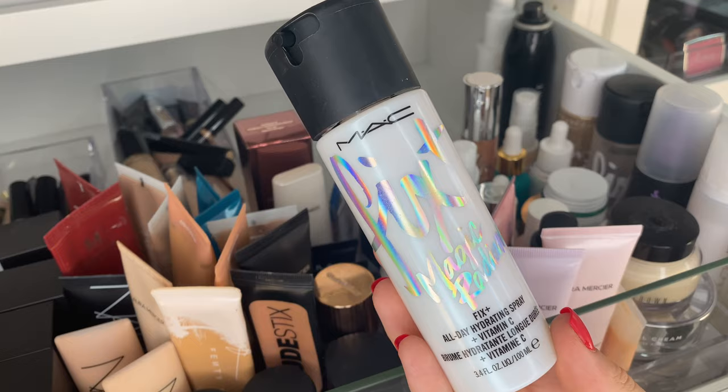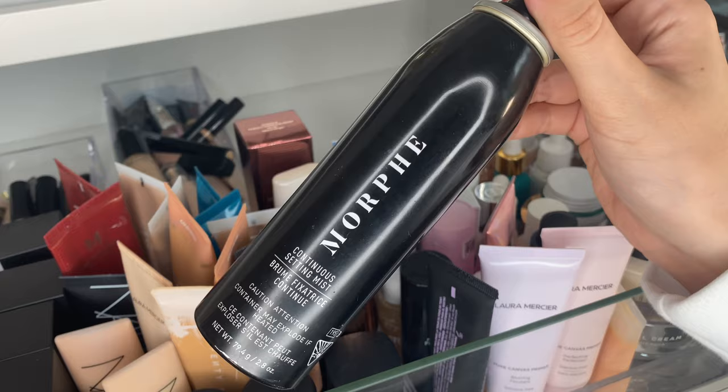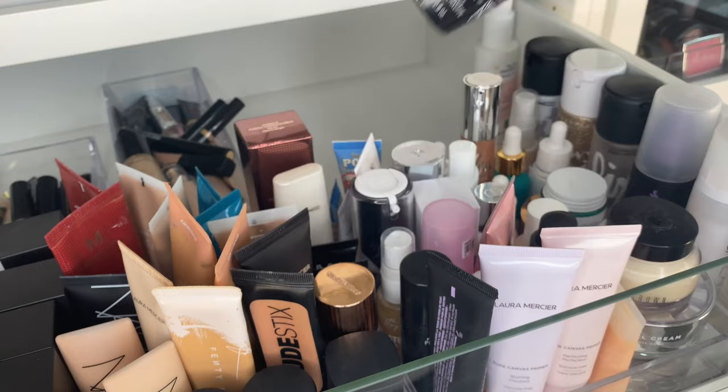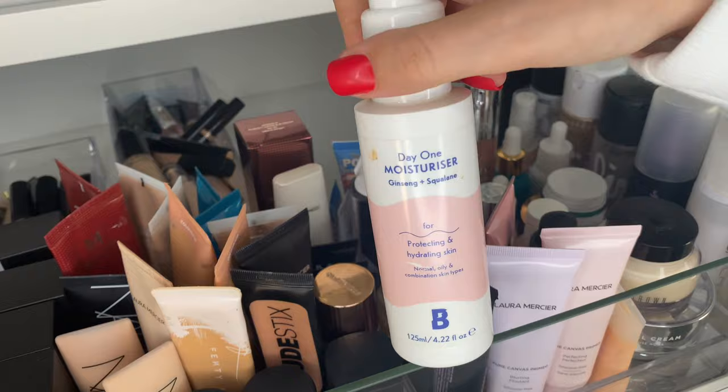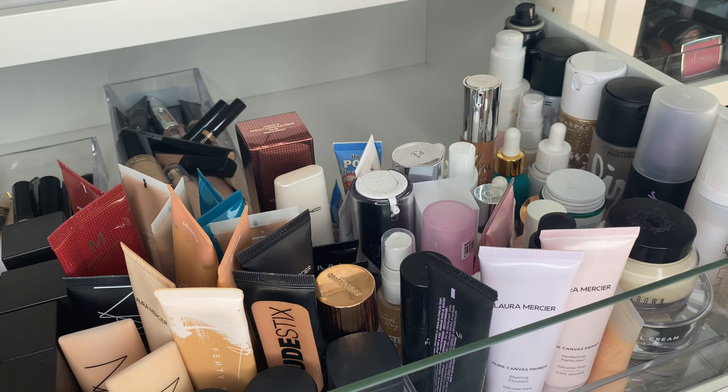I just love it. Morphe Continuous Setting Mist. It's not underrated because everybody uses it, but I feel like people forget about it nowadays. Really, really amazing. Love it. And then back here, we just have another primer. This is my very dirty Beauty Bay Day One Moisturiser. Fantastic under makeup, really nice prep product. So guys, that is my first drawer of all my foundations, primers, concealers and setting sprays done.